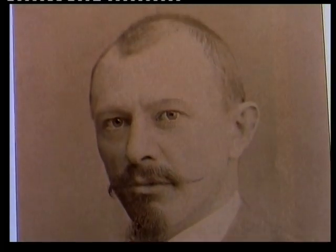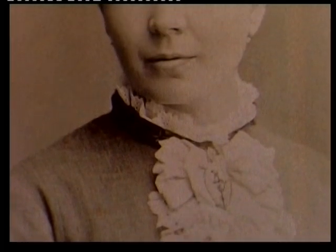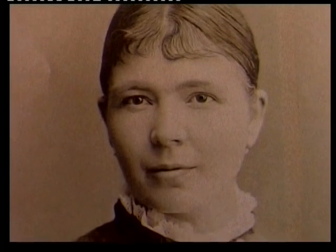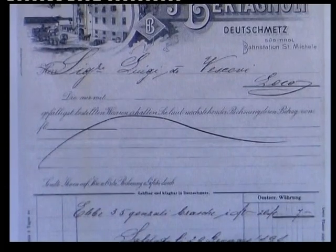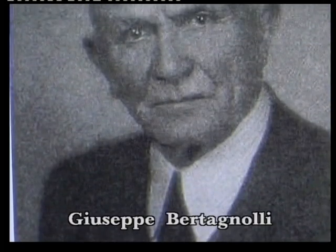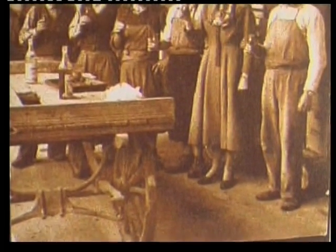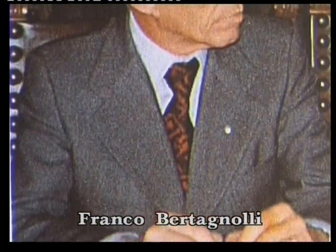Edoardo Bertagnoli and his wife, Julia de Kreuzenberg. They started the business in 1870, when Trentino was still a part of Austria and Mezzocorona was called Deutschmetz. Their foresight and conviction in the quality of their product helped the family's later generations to become dedicated grappa makers, which in turn has led to the considerable expansion of the firm.